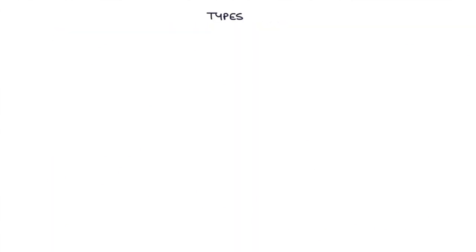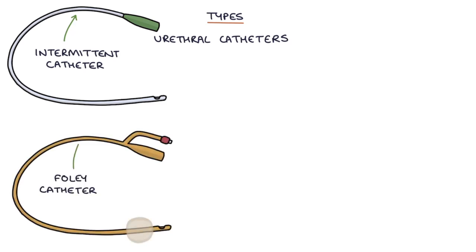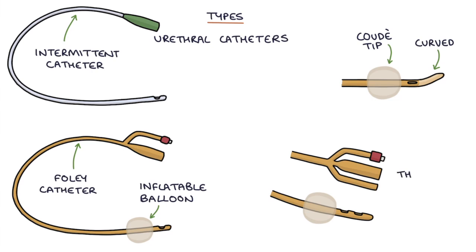Let's talk about the different types of catheter. Urethral catheters are inserted through the urethra into the bladder. There are various different types. Intermittent catheters are simple tubes that are used to drain urine and then immediately removed. A Foley catheter, also known as a two-way catheter, is the standard catheter that you'll come across quite often, which has an inflatable balloon on the end to hold it in place. A Coude tip catheter has a curved tip, which can be helpful in navigating it past an obstruction, for example an enlarged prostate, during insertion. And finally, a three-way catheter has three tubes, one for inflating the balloon, one for injecting fluid into the bladder for bladder irrigation, and one for draining the fluid from the bladder.